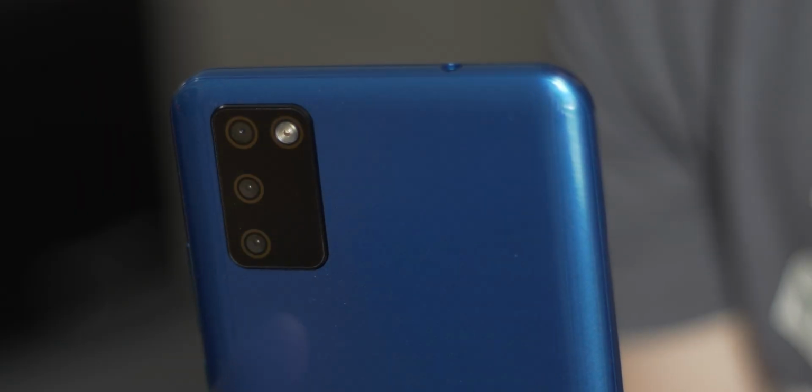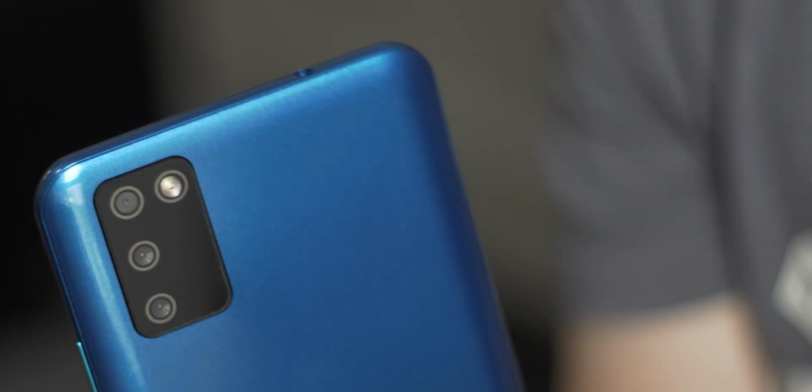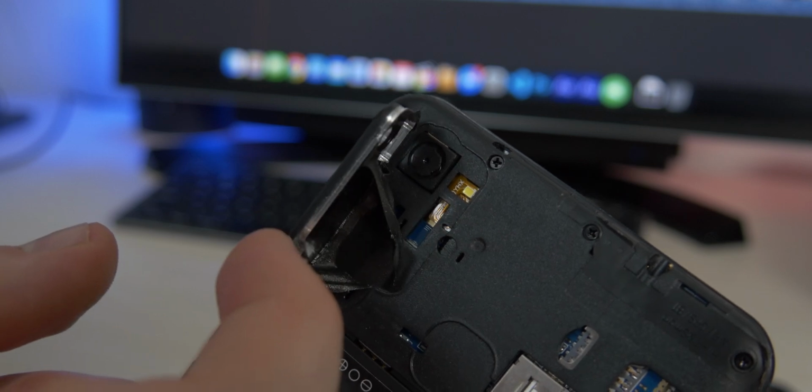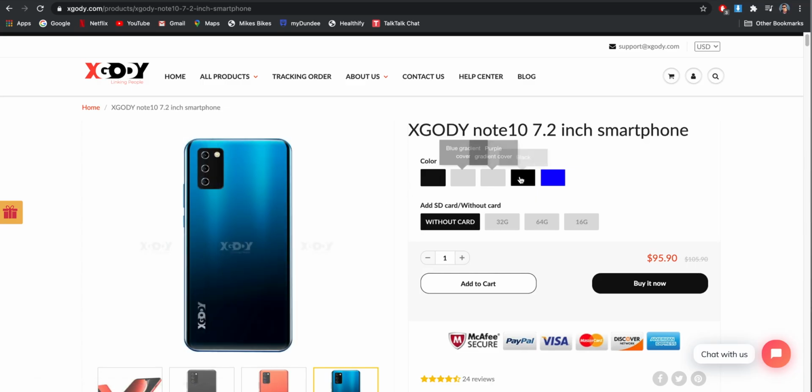But taking a look at the actual build quality, it's completely made of plastic. I mean, that doesn't really surprise me considering the price is so low. They probably can't even afford to use anything else but plastic. But yeah, the whole body is plastic, the camera module is plastic, the volume rocker is plastic, as well as the power button, and the front is actually glass.